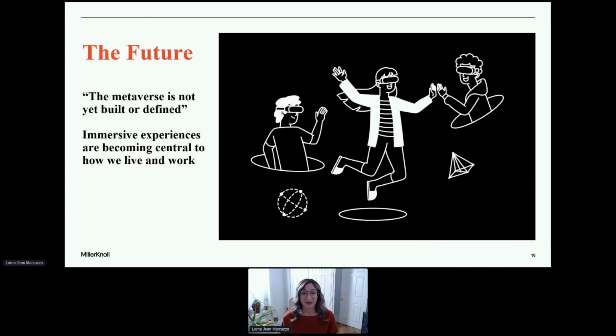And though many parts of these immersive experiences still remain undefined, there are things we already do know that we'll need as we look forward to making product configuration in Web3 a reality, which is what I'd really like to focus on for the remainder of our short time together today.